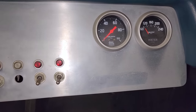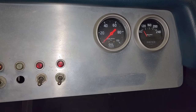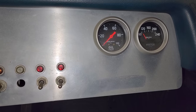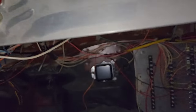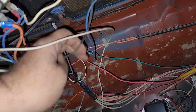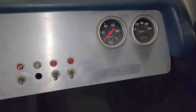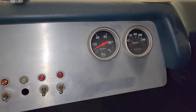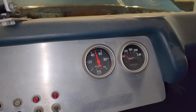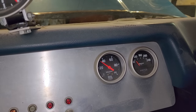Let's see if we can build some oil pressure. Come on, oil pressure. Oof, I don't like that at all. Be nice to get some oil pressure before we try to fire. There it goes. Oh, quite a bit. Okay. Over 50 pounds on crank.